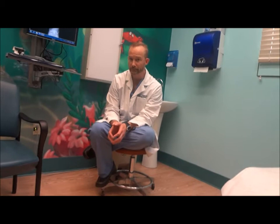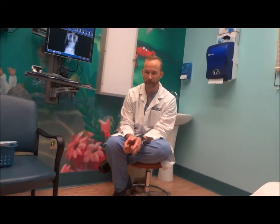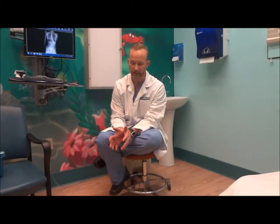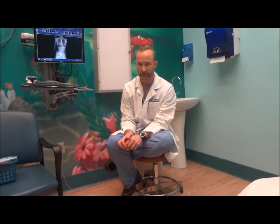When I walk, will I feel the rods in my back? Some people say that they can. Probably that's more the stiffness that you're feeling than actually feeling the rods, but I don't have rods in my spine, so it's hard for me to say that. Yeah. How many vertebrae do you think would be fused? Again, I can't answer that until I see those x-rays with you lying down.